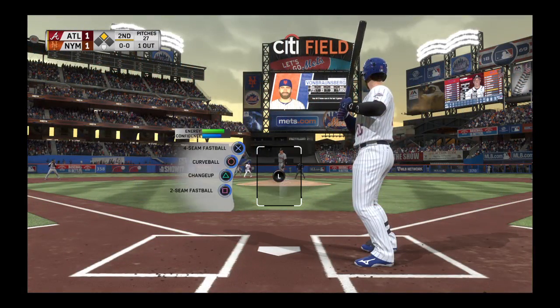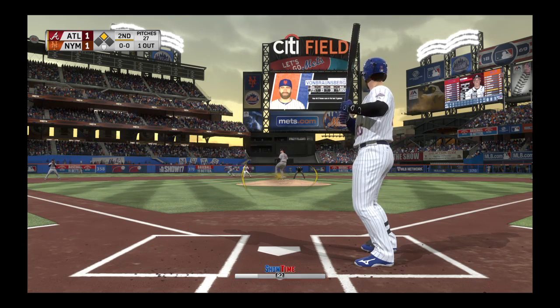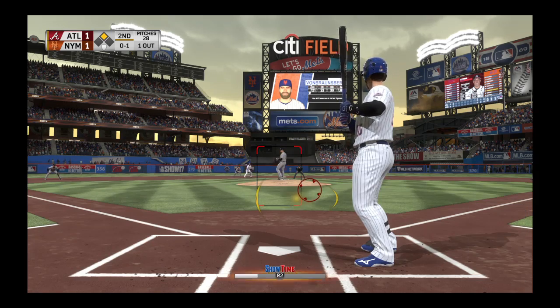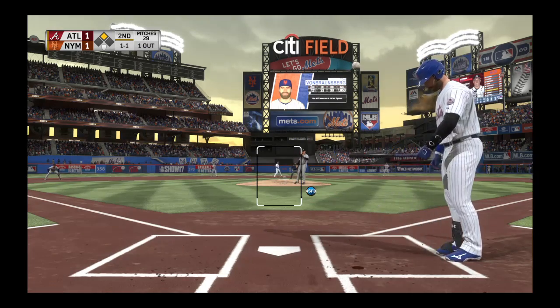Stepping into the box, Tom Vaughn. RBI opportunity for him here, and he's the guy you want at the plate, currently leading the National League in that category. These Braves as they take the field here tonight. It was another loss last time out, and this portion of the schedule has not done them any favors as they've dropped 5 of their last 7.